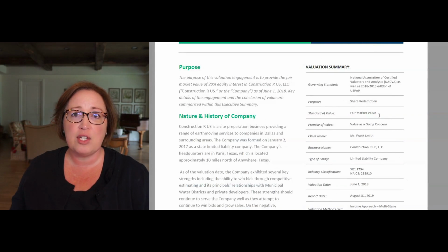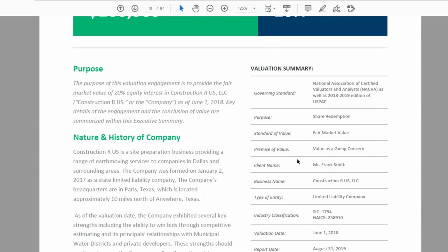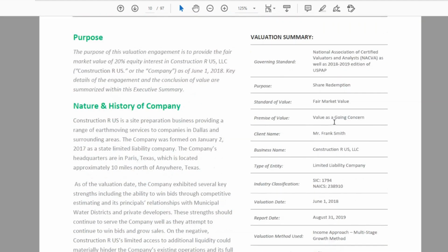On the right-hand side, we talk about the valuation for this site preparation business. And what a site preparation business is, they're in the earth moving business. They're getting a location ready for construction, whether that be for residential or commercial. They're in the site preparation business. And this valuation was for a share redemption of one of the owners within the business. And we talk about all the important aspects of the appraisal to the right.